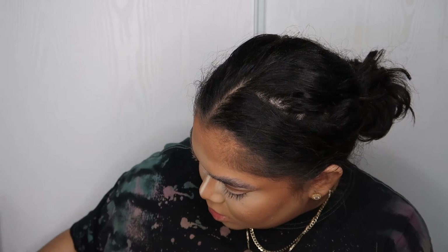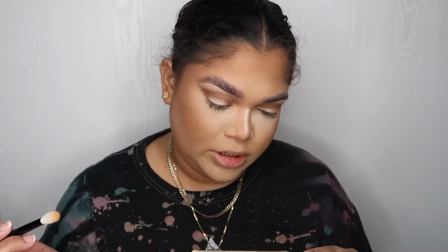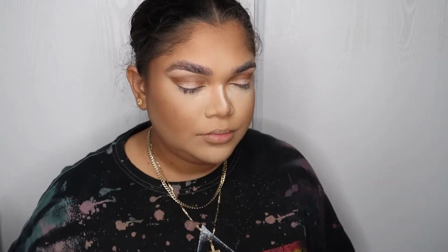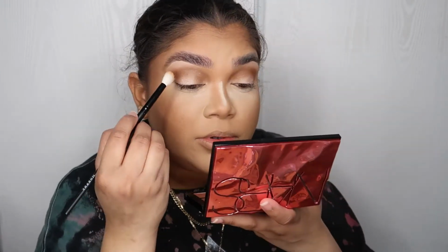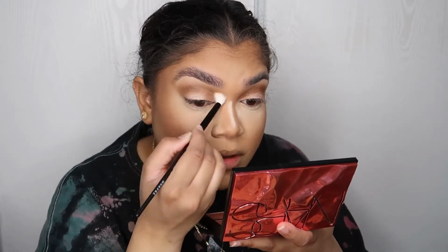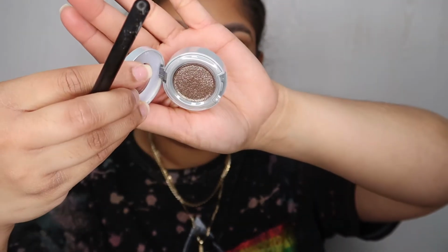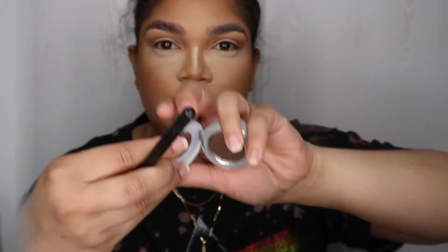I kind of wanted something maybe just a little bit more warm. I'll take Orange Soda from ABH. This is the Soft Glam palette. And now I'm gonna take this Urban Decay Moon Dust in the shade Lithium. That's what it looks like. It's really pretty.